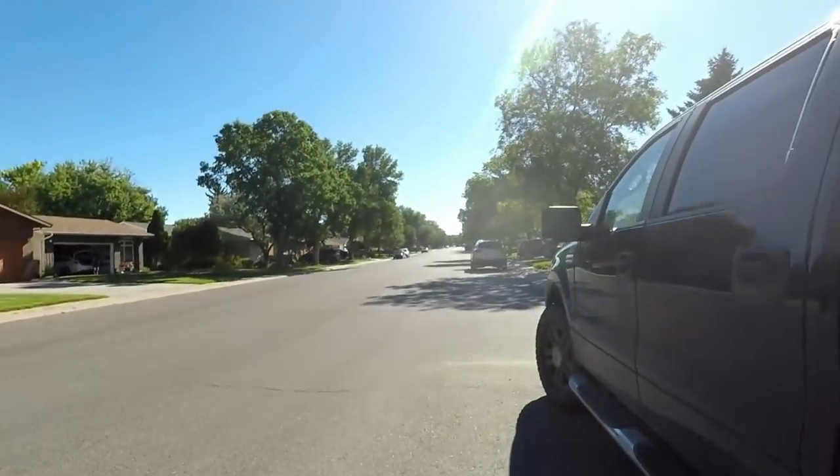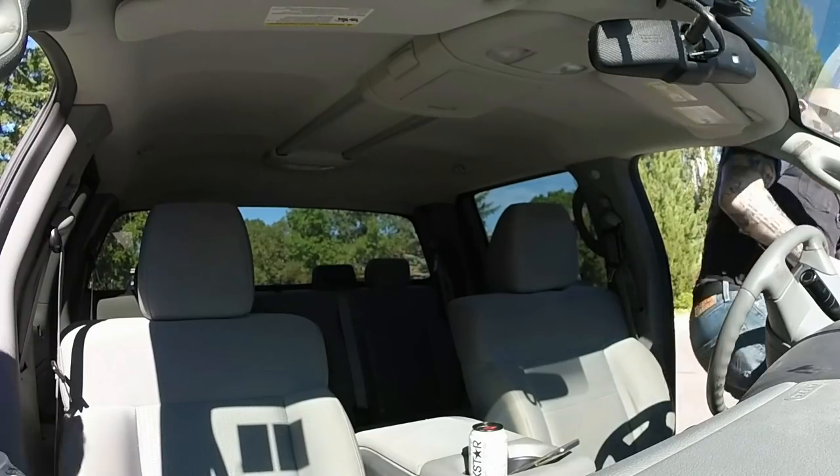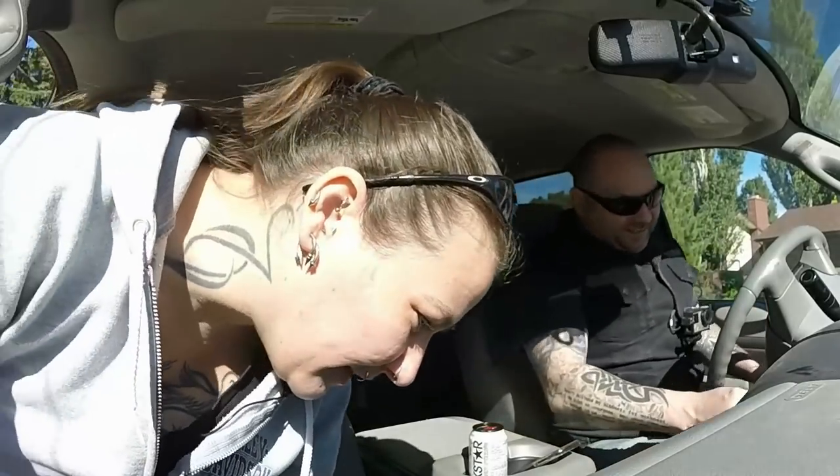Well, it might fill the truck. Fill the truck Saturday. Yeah. I haven't had one of those in... Yeah, it's been a while. A year.